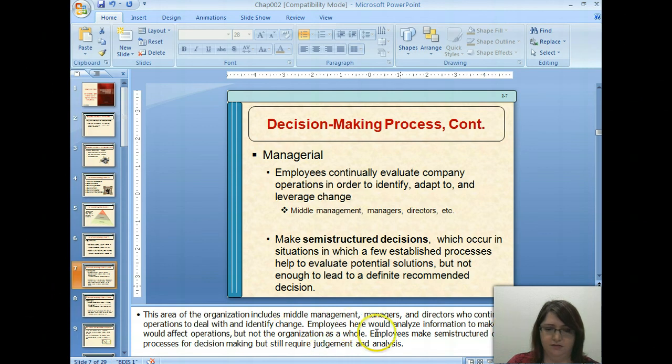And then it says, it does not affect the organization as a whole. It mainly affects operational tasks. So they're going to decide on maybe what new inventory to order, whereas operations is just going to decide on reordering inventory that they already have.